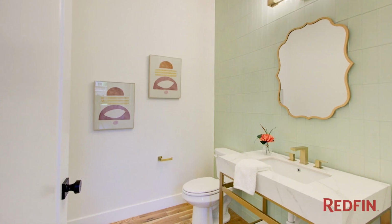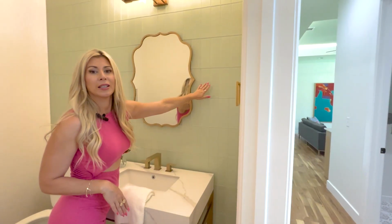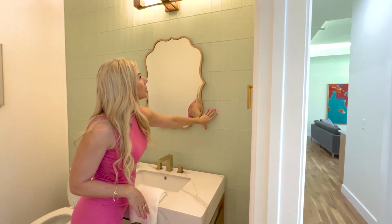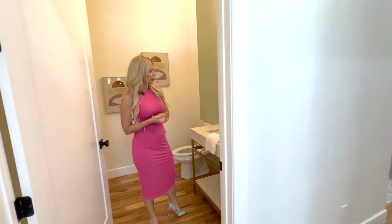Oh my goodness. I don't know what I'm more in love with, but isn't that not insanely beautiful? Like, stunningly gorgeous. I absolutely love it. Okay, let's head upstairs.